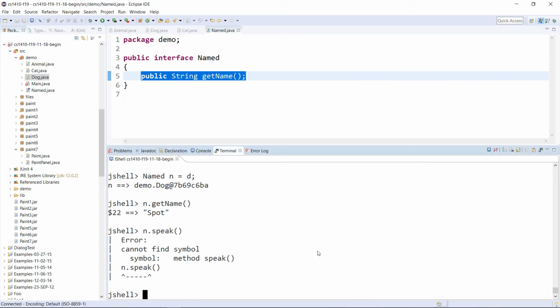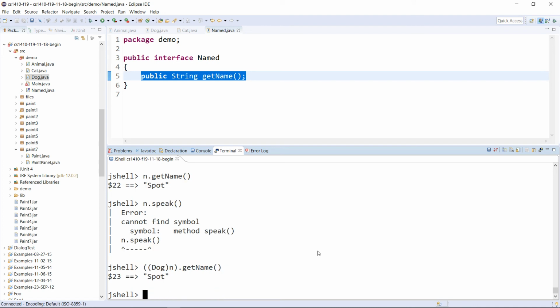Now what if I happen to know that n contains a dog and I want to call speak on it? What do I have to do? I got to do the downcast. So I got to say, okay, trust me, n is a dog. If I'm wrong, I'm going to get a runtime exception, but I'm right, so I get Spot. Yeah?